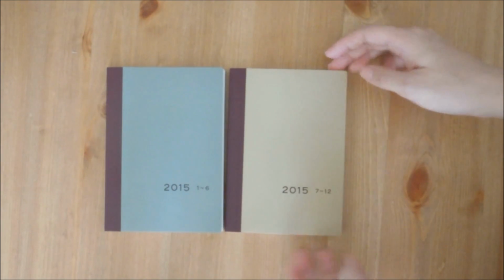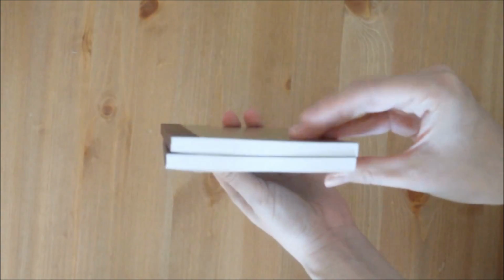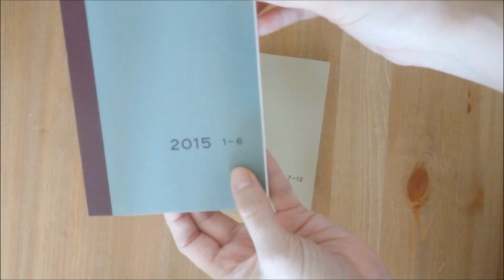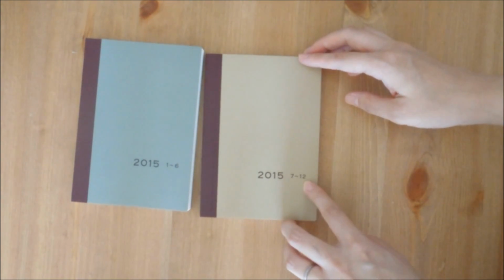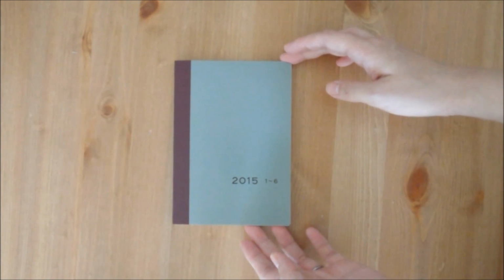So one positive about the Avec Notebooks is that the year is split into two notebooks. The first one is from January to June, and then the second notebook is from July to December. So let's start with the first notebook here.